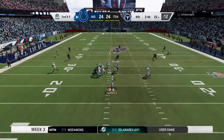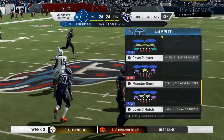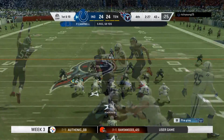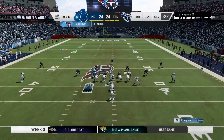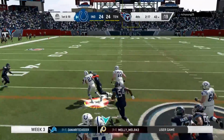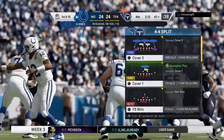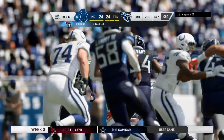On 2nd and 9, Haskins. Campbell making the catch. It'll be a gain of 17 and an Indianapolis first down. Haskins now a perfect 8 for 8 to start the second half. Not bad. 1st and 10. Here's Hines. And he'll be taken down, but not before he gets into enemy territory. That's good for an Indianapolis first down on a gain of 10.